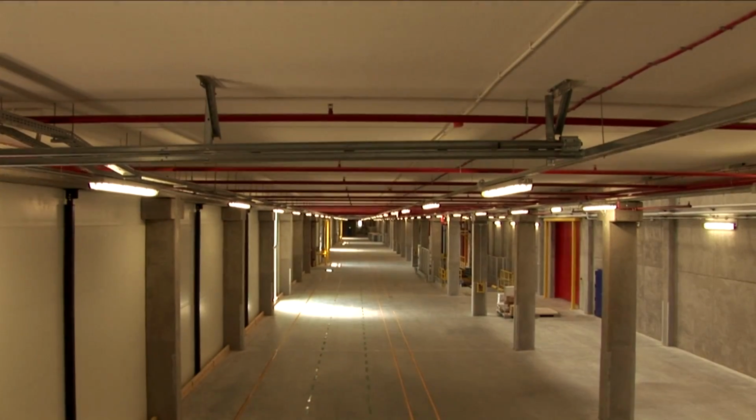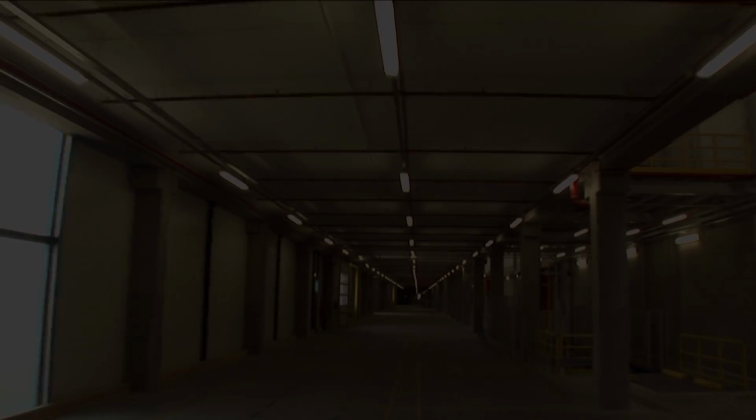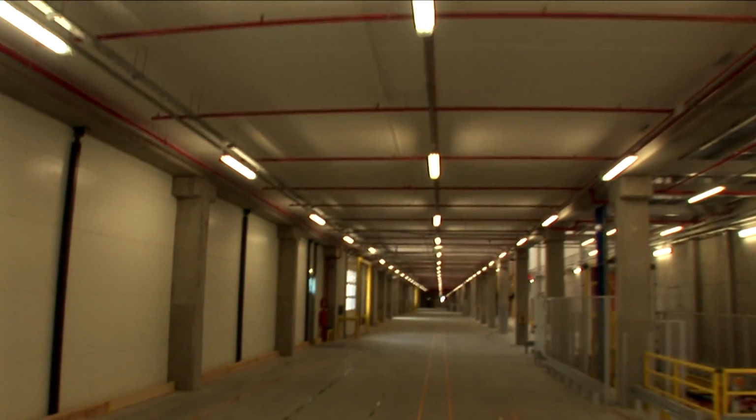The TA, or transfer access, is a corridor linking the new system of storage with the old units of the building, bringing the two together to establish one totally compatible high-tech logistics facility.